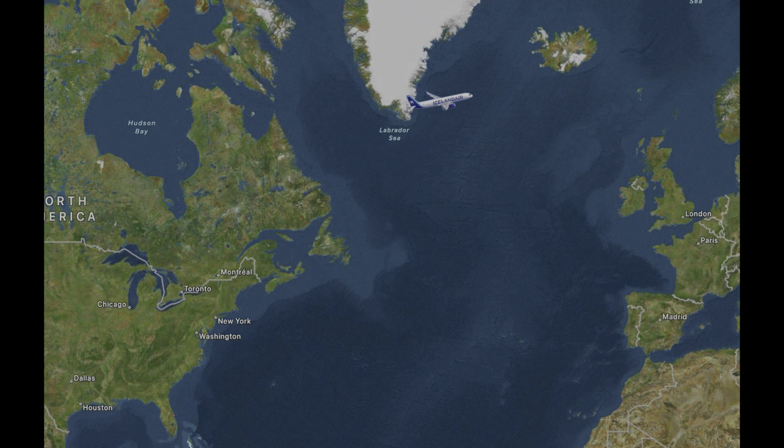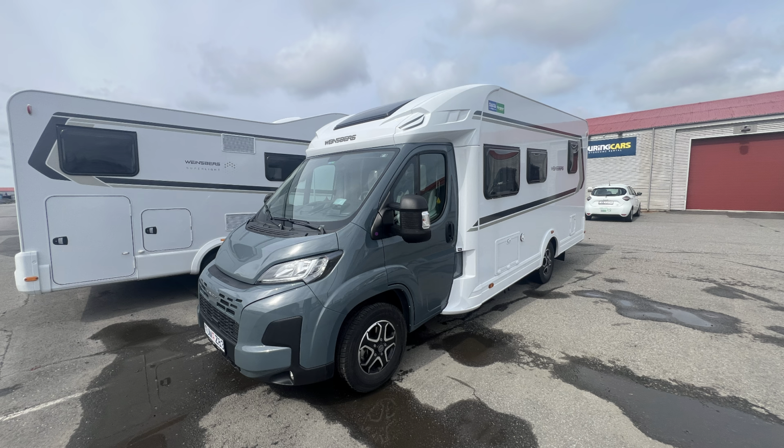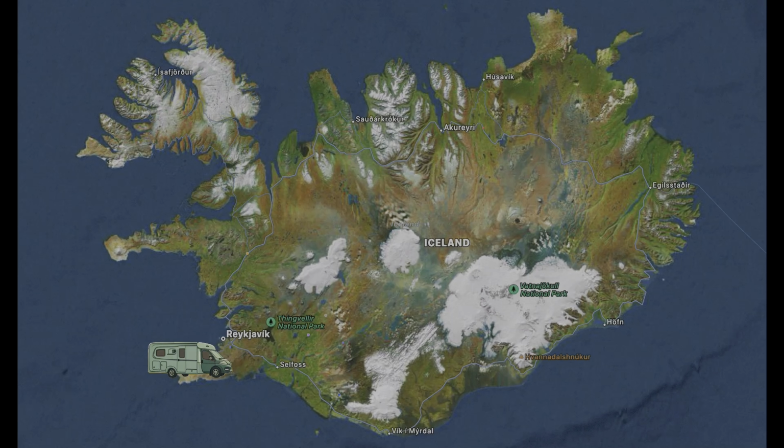Every year we try to beat the heat in Florida and go somewhere cool for a week, and this year we went to Iceland. So we landed in Keflavik and picked up our camper van that we're going to travel the ring road in, and we jumped on the road and headed up towards the Snæfellsnes Peninsula. I know I said that wrong.